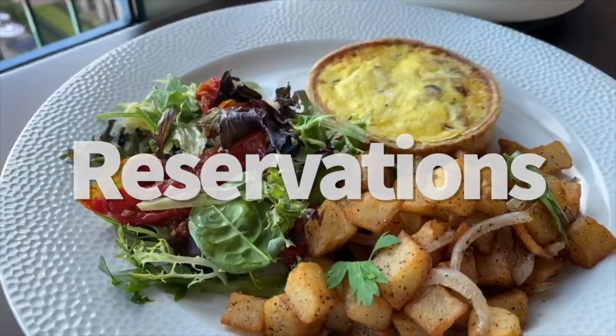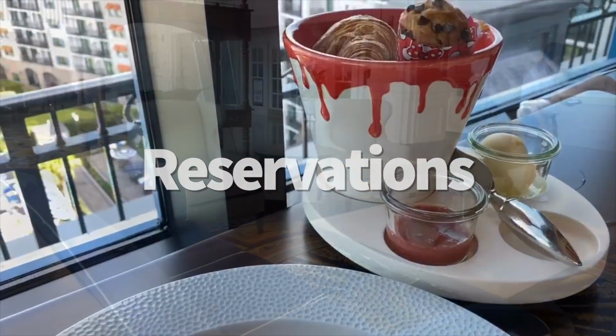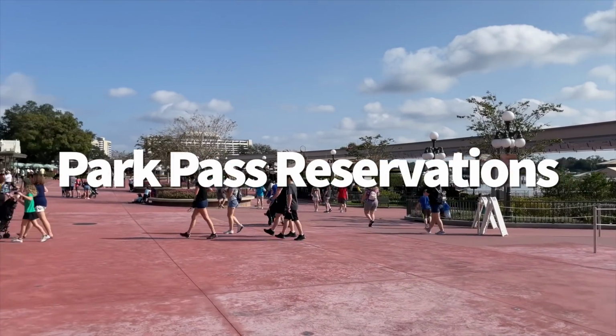Next on our list is reservations. You definitely don't want to go to Disney World without them. Time for rapid fire reservations. If you're going to Disney World in 2022, you need to make sure you have these 4 all locked and loaded. Number 1, park pass reservations.